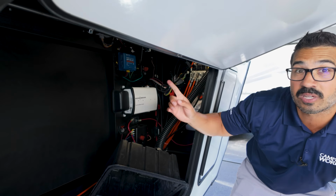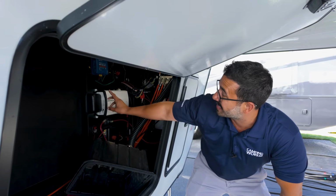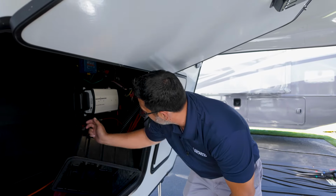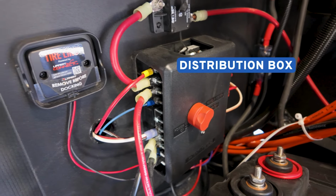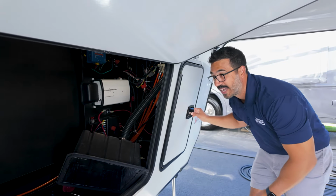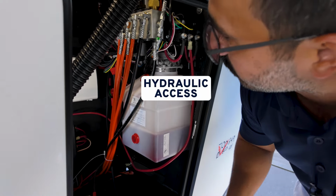Now, because this one has a residential refrigerator, it comes with it, but there are 7 outlets inside that are tied into this inverter, so you're able to use those, including that one we saw in the pantry. You'll also see your distribution box right here, and that has a battery disconnect for the whole coach, so you don't have that drain. You also have tire pressure monitoring, which is a fantastic peace of mind to have. And right over here is going to be our hydraulic fluid as well as the lines.